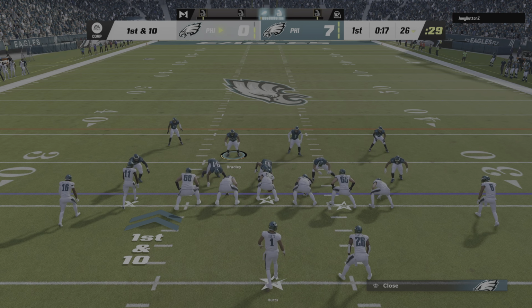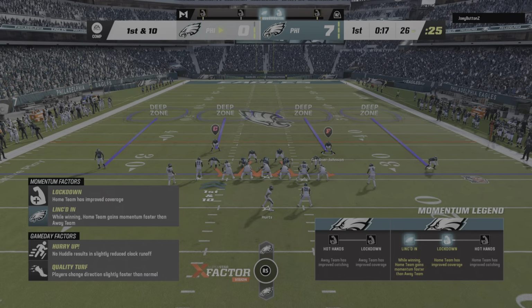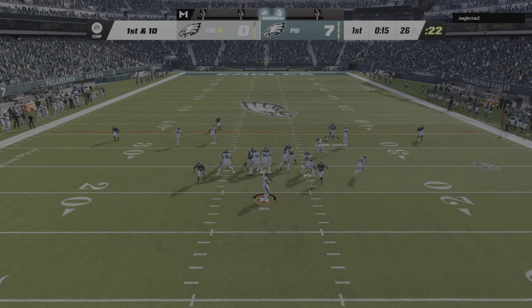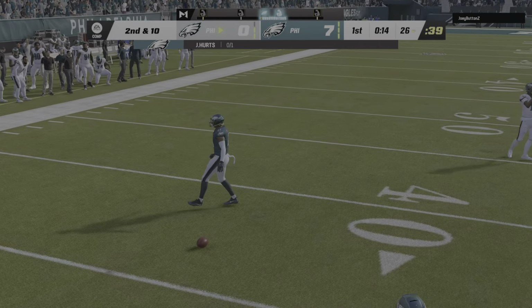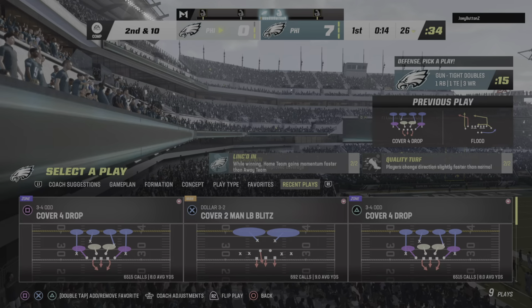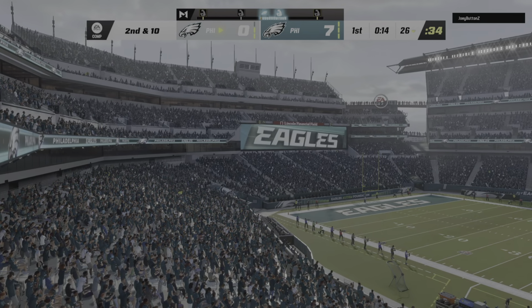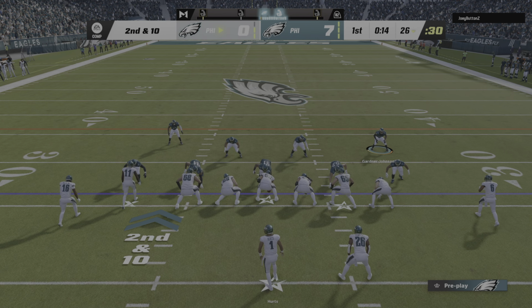First and 10 at their own 26. They'll try and start this drive in the air. And it's incomplete. Boy, he doesn't drop many like that one. Second down. Well, that's not the way you want to start. A first pass attempt and a first drop all in one. Well, you've got plenty of time to make up for it, but obviously not the way you want to get things started. Got to shake that off and get going.